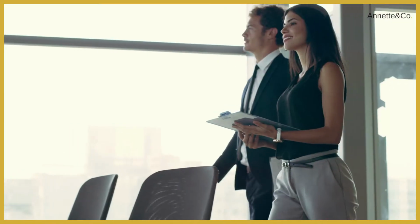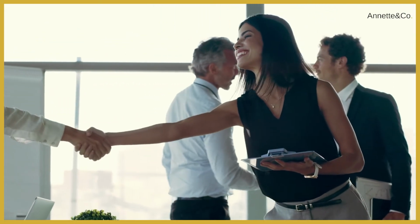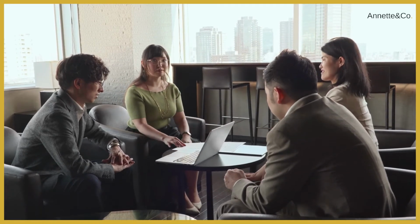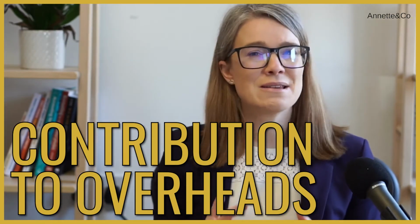We need to keep going because there are some key areas that we need to add in here to truly ensure whether this is the right price for the service we're offering. Because you see, each client needs to be able to not only contribute to the overheads of the business, but also to things like your corporation tax. That means you need to include in the calculation a contribution to overheads. Now, this number can be quite tricky to work out, but here is a way that you can get a ballpark figure of what to put in here.